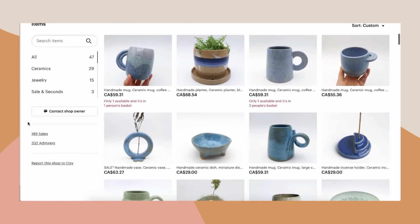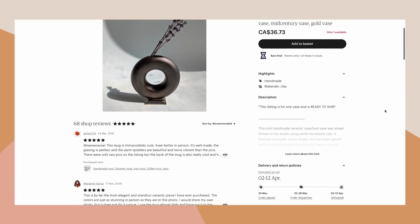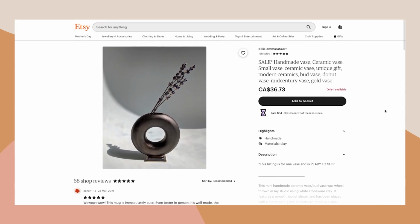And for the longest time I was getting so many requests from you guys of where you can find similar styles to that, and I didn't know what to recommend, which is why I was so excited to find this artist. This is Kiki from Kiki Camerata Art. She has a shop on Etsy, but you can also find her work through her Instagram page as well. Kiki lives just outside of Boston, Massachusetts, and is a full-time art educator.